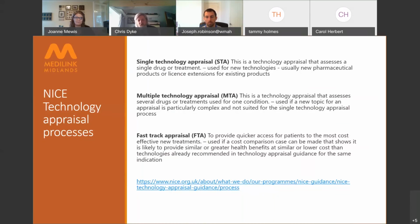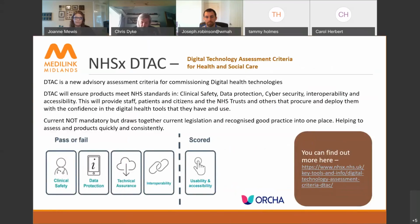And also, unfortunately, there's costs. As the guys were saying, if it's a digital product, DTAC has come around, and it's becoming very, very strong now. NHSX is really forming itself around what it's looking for and what it does. And invariably, Orca are an excellent organisation. If you're a small, single company, you can get a lot of initial evaluation done for free.